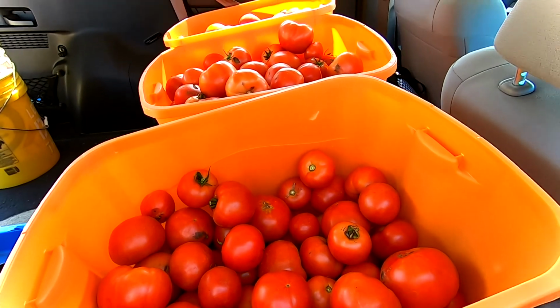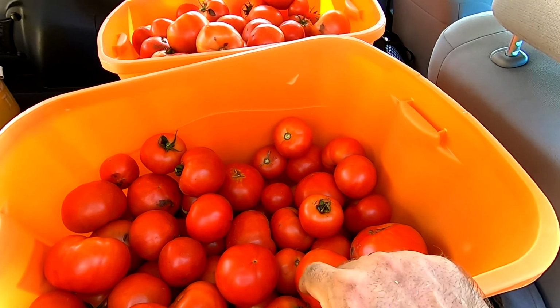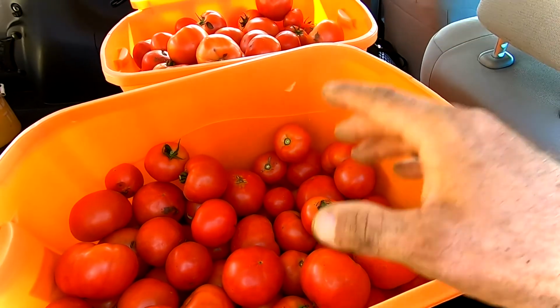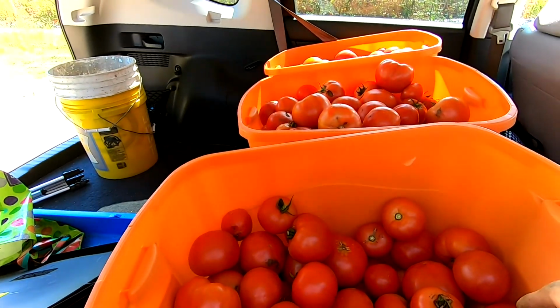Okay guys, here's a pro tip. Bring totes with you. These actual totes here each hold 3 buckets apiece, but it just makes it easier to offload them into these because we don't have enough buckets.